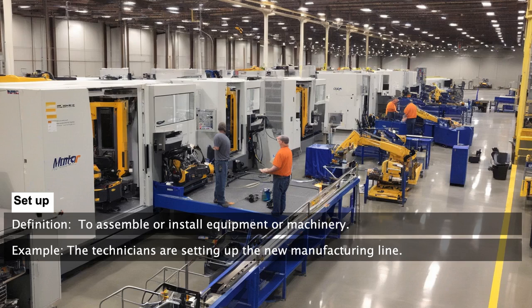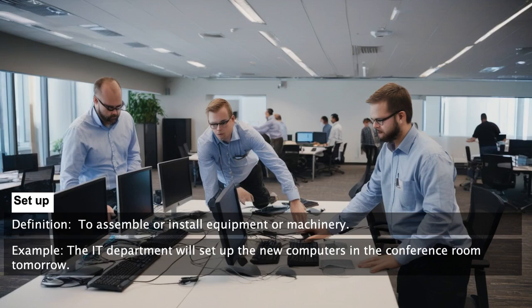The technicians are setting up the new manufacturing line. The IT department will set up the new computers in the conference room tomorrow.